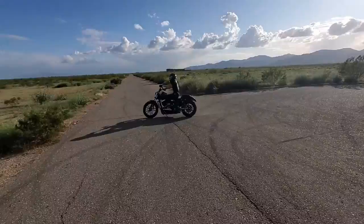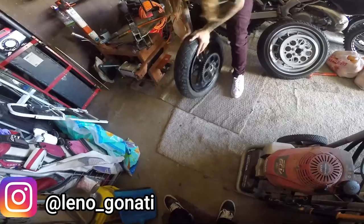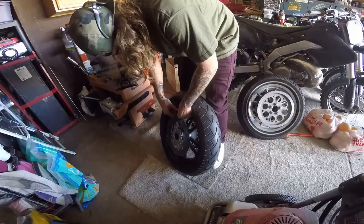Oh, we've got the Dyna tire totally shot. I mean, technically, I could have worn it out a little bit more. Always gotta give her a little smash. Get that bead to go around. Woo! Oh, gunshot! Low key, that scared the crap out of me.